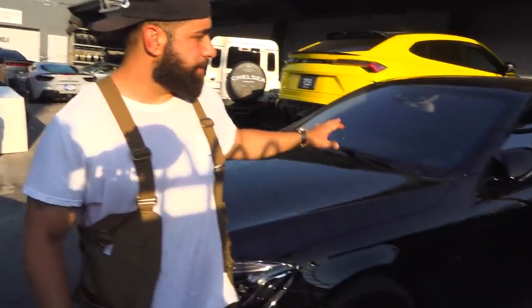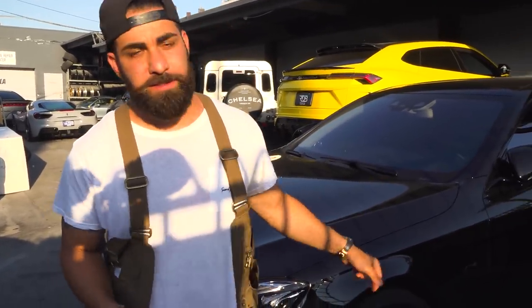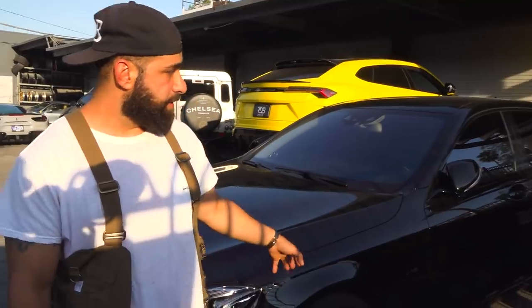So we're back here with this Maybach that we built a few months ago. This went viral on the internet for a few reasons. One, this is not a newer Maybach. This is a 16-17 Maybach. So this still has the older style headlights, older style wheels, all that kind of stuff.